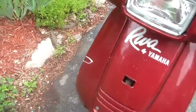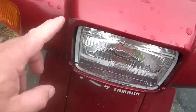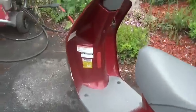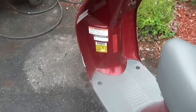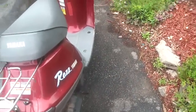It looks like somebody road rashed it a little bit here. In New York State, by the way, that wouldn't pass inspection. I don't know if this thing needs to be inspected. My son says no, but folks, that's an inspection sticker right there, right? Other than that rash, I don't see anything else.